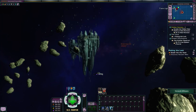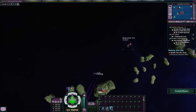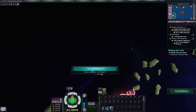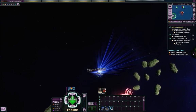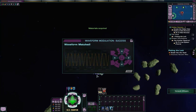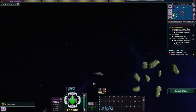Okay, so these 3 arrows just kind of help you determine how to do that. You want to stay more than 10,000 kilometers away from the enemy ships. And as per usual, I'll be collecting all the resources there.